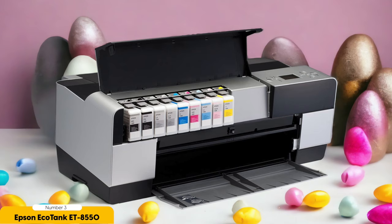One of the standout features of the ET8550 is its EcoTank system, which eliminates the need for traditional ink cartridges. Instead, it comes with large, refillable ink tanks that can hold a significant amount of ink, reducing the frequency of refills and saving you money in the long run.